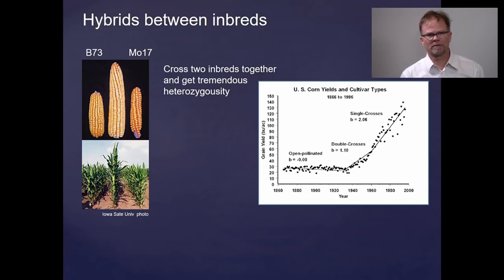This is an example of how you can use two inbreds to create a hybrid. And this is the way that modern corn production is done. Elite inbreds, in this case, let's just say B73 and Mo17, these are two historical cases. When you take these two plants that don't grow very well on their own and produce rather inferior types of products, and breed them together, now you introduce this genetic mixing.